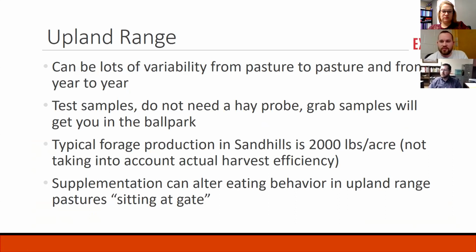So if you do have to supplement while you're using upland range pastures, be strategic in how you do that. You can either go through different fences or through different gates. Be sure to feed in different spots of the pasture. It might take a little bit longer, but it's worth it. You might have a part of the pasture that's a little bit lower quality. That's a good strategy, is to feed on that lower quality. If you have a grass growing, a lot of people don't like little blue stem because it comes in real thick. You can feed on that and be able to reduce those stands.